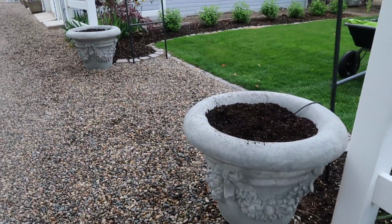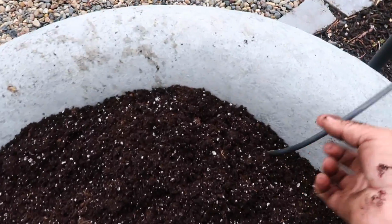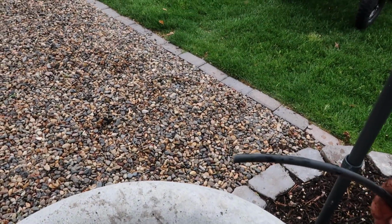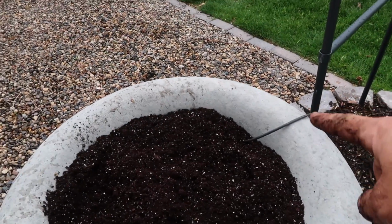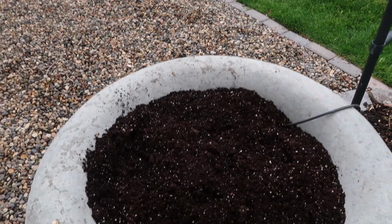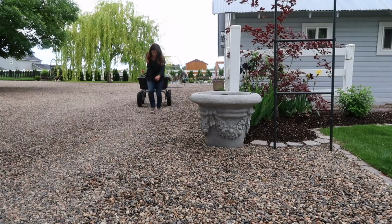This set of containers is ready to roll. I just need to go grab some plants. I did run a drip line, even though I probably won't hook it up this afternoon. It depends on how much time I end up having, but at least I have the capability of getting it all done before the soil went in. So anyway, let's go grab plants.